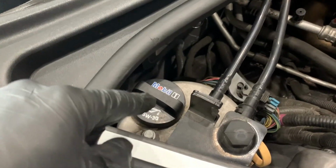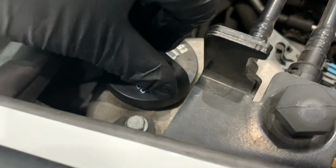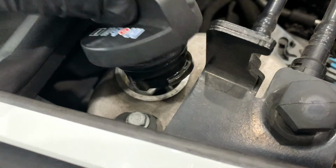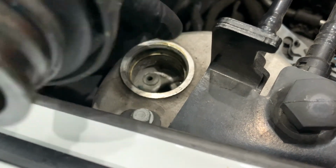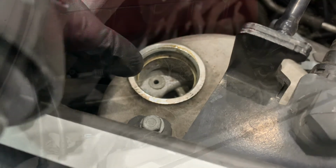You also want to make sure that the water doesn't mix with the oil. In this particular case, the oil fill cap is on the dry sump. As you can see, there's not much of a lip there whatsoever to keep high pressure water from making its way into the system.